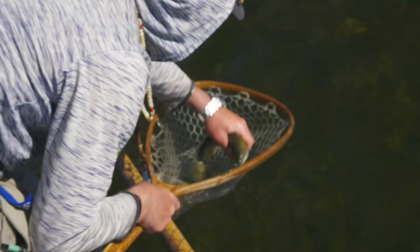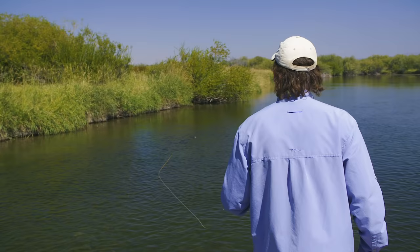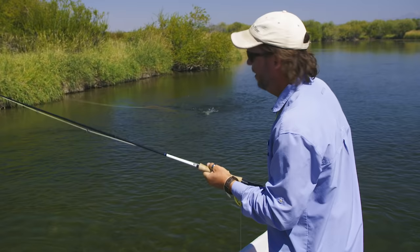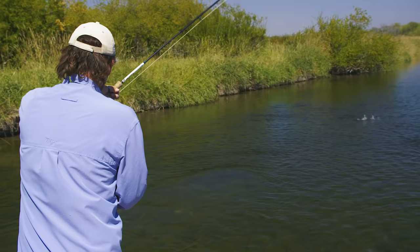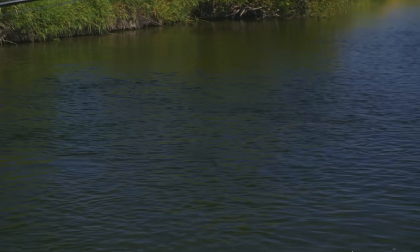Another little cutty. This guy doesn't have any wounds on him, though. Thanks, bud. Move over here. Take him. Yeah. Nice. That was good. Persistence pays off, right? Yep, persistence. It's a patience game. Never give up. Just change flies again. Doesn't work, change flies again.